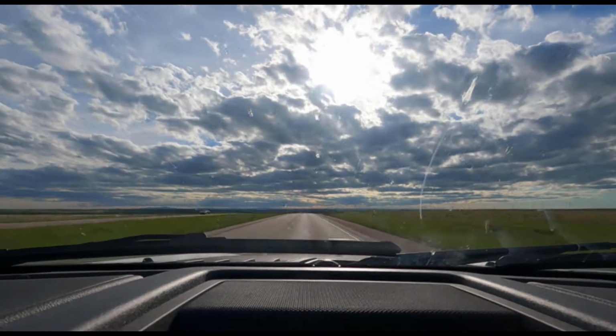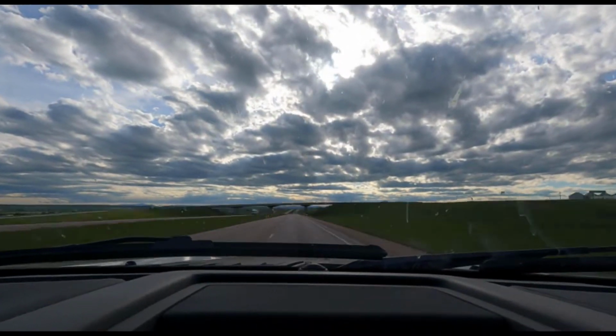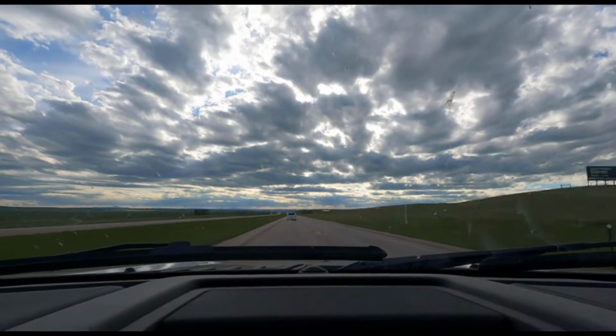I am going to be doing so many little voice clips on just the sky because it intrigues me so much. It's so beautiful to look at, just to me.